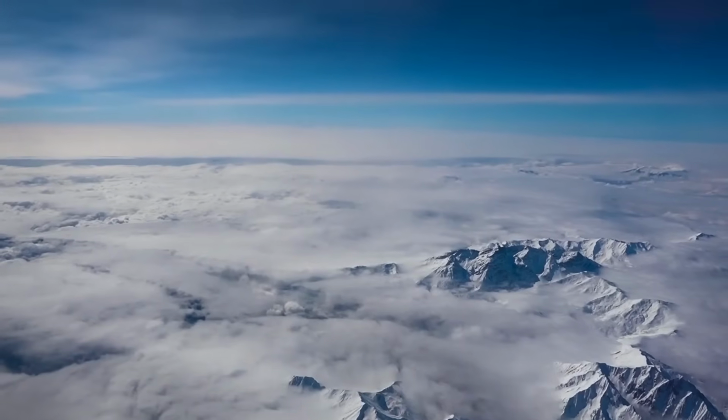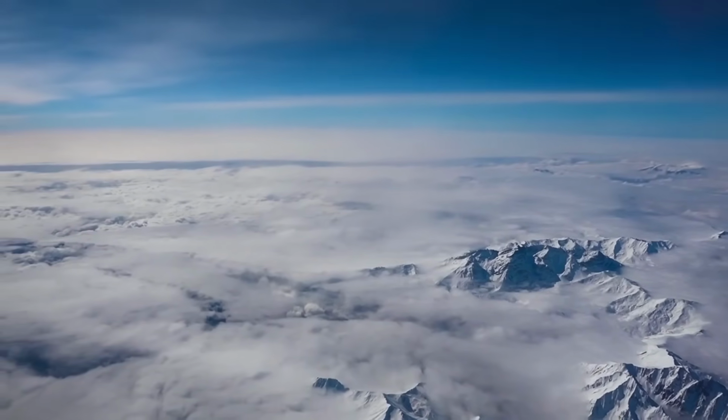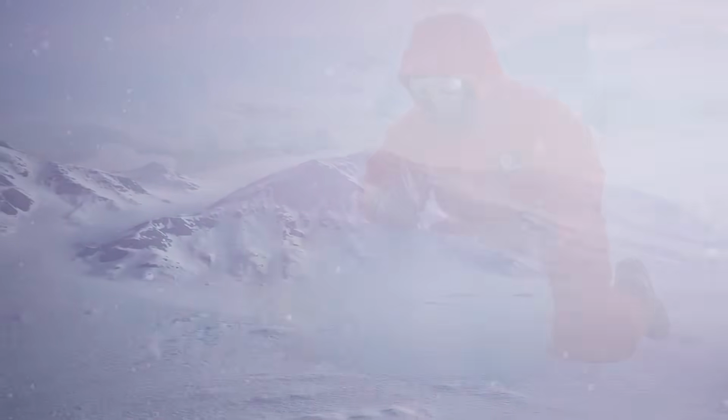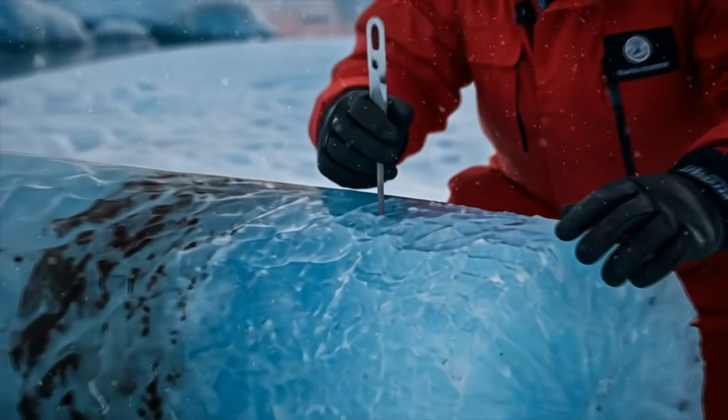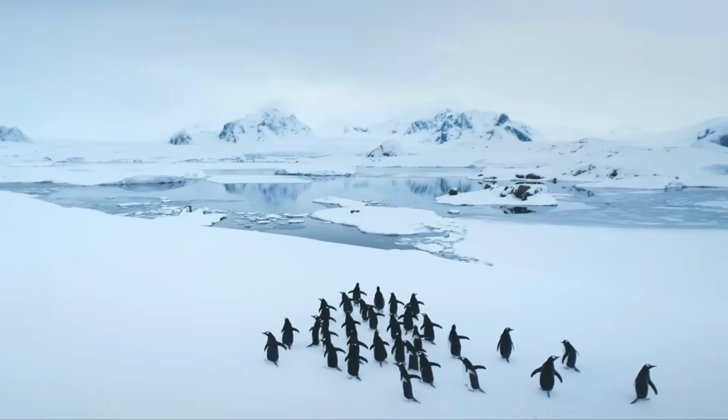But that just shows that even in such a harsh place that looks just like a white desert, there are still many fascinating mysteries to discover. For example, somehow, life still clings there.